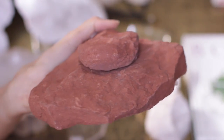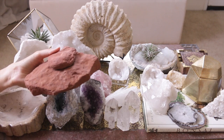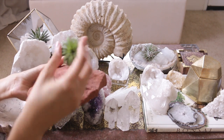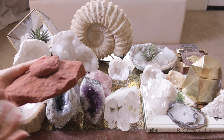You could always stack a couple of different ones and make sort of a zen corner, like a zen display for yourself. And then you could have an air plant or something growing out of that if you wanted. There's just so many different ways that you can play around with whatever you find in nature for free, and you can create some really cool decor accents.